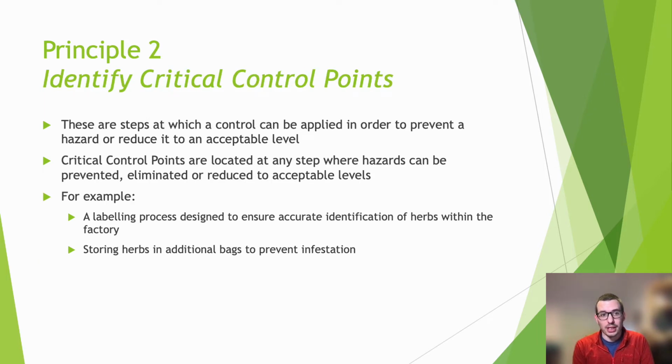The next principle is principle 2, to identify critical control points. These are steps at which a control can be applied in order to prevent a hazard or reduce it to an acceptable level. So a critical control point is located at any step where a hazard can be prevented, eliminated or reduced. So for example, for us, this could be a labelling process designed to ensure accurate identification of the herbs within the factory.